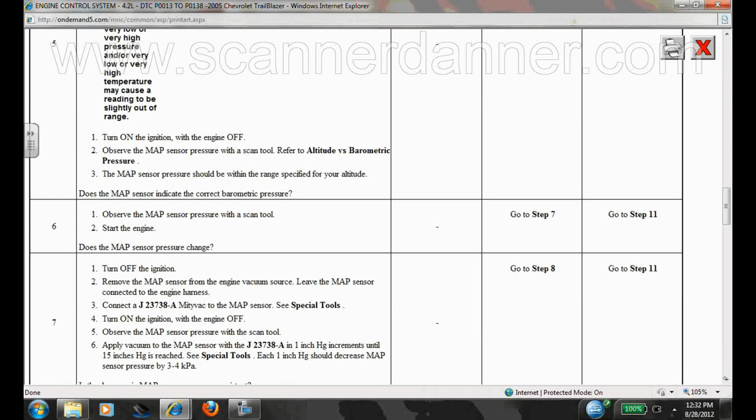So what we found is that it was reporting accurately, and that tells us our MAP sensor is at least able to, again, read our surrounding pressures. So we continue. Step 6 has you start the engine, and a typical MAP sensor test is going to be that MAP sensor pressure should change. And, you know, it goes through a lot of different tests that you can do.